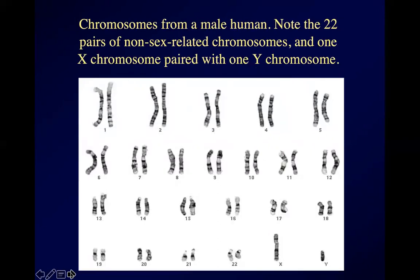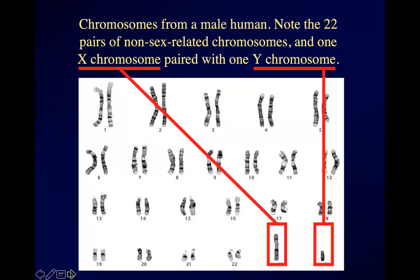Okay, these are chromosomes from a human male. And again, human males have 22 pairs of non-sex related chromosomes, 22 pairs of autosomes, which we just number from 1 to 22. But down here, males have 1 X chromosome and 1 dinky little thing called a Y chromosome. So the normal way of things is that human females, biological females, are born with 2 X chromosomes. Biological males are born with an X and a Y. And nobody is ever born with 2 Y chromosomes.